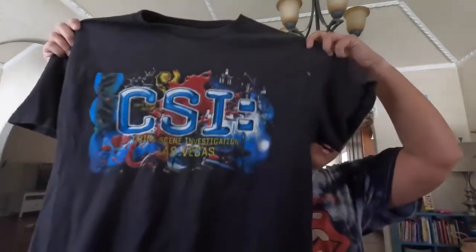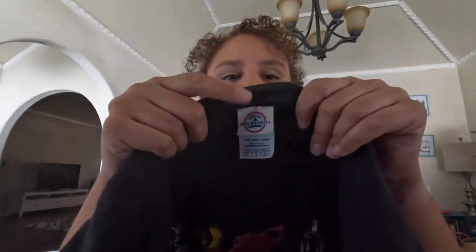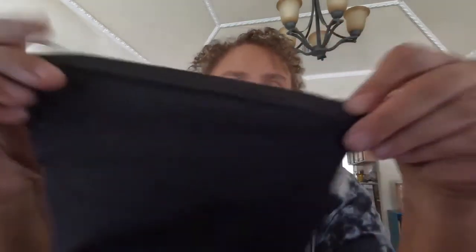And this one is a CSI, what is this one? CSI Las Vegas. This one is on the Delta Pro Weights tag. And usually when I see this tag, normally it is a vintage tag. And this one ended up obviously being vintage because this one does have the single stitching here. I don't know if it's even gonna come across, but this one is vintage and does have a single stitch.